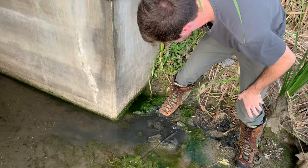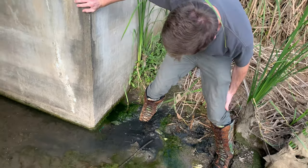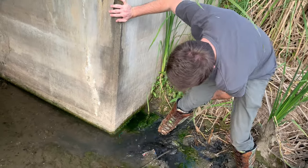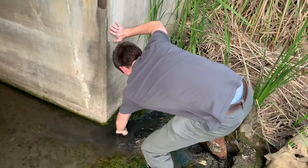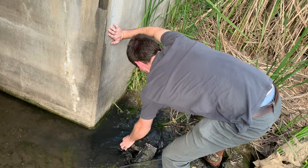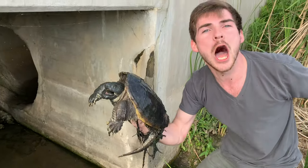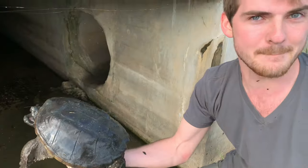Okay, which side are you on? Wake up! He's really in there, folks! Oh, there you are. All right. Easy, mate. I've got to rinse you off. Easy, bugger. Easy. Ta-da! This is Chelydra serpentina, the common snapping turtle. I'm going to rinse him off. He's a bit muggy.